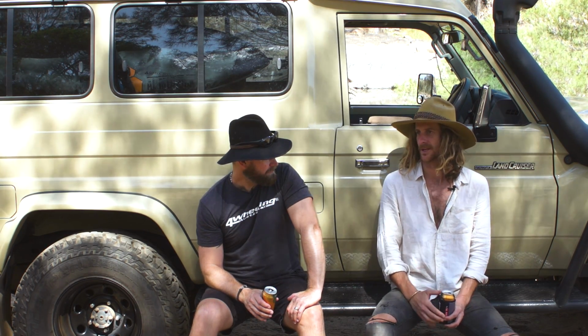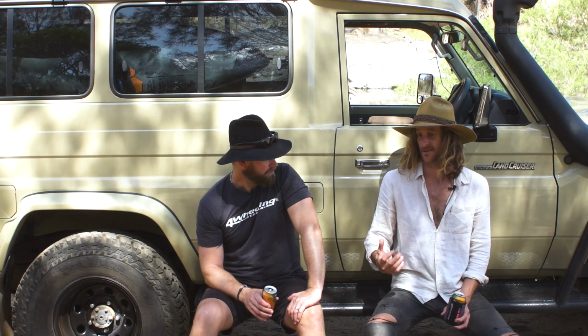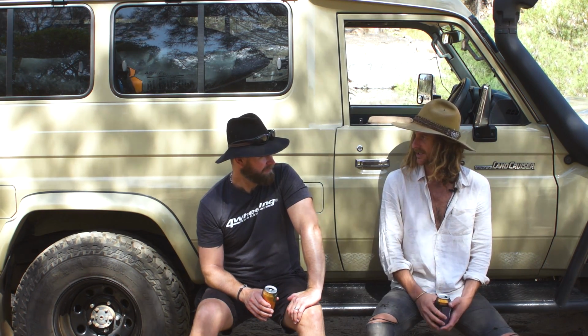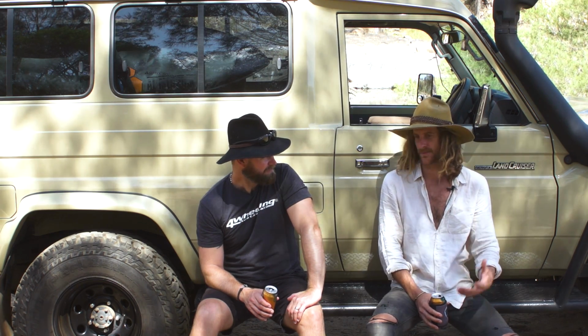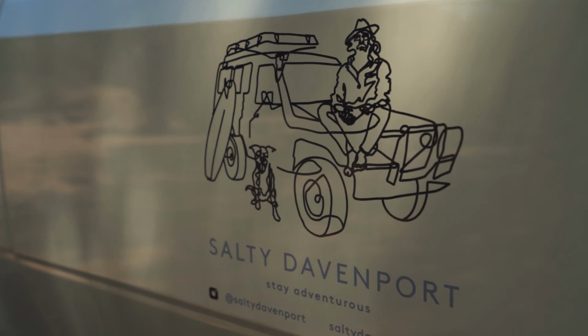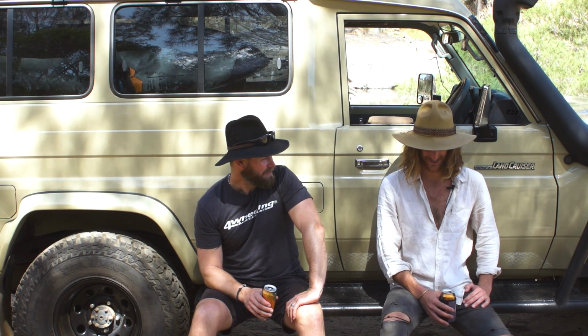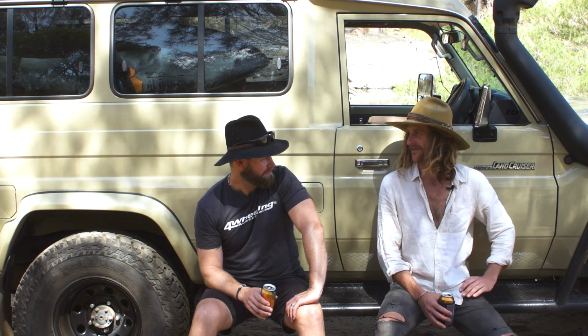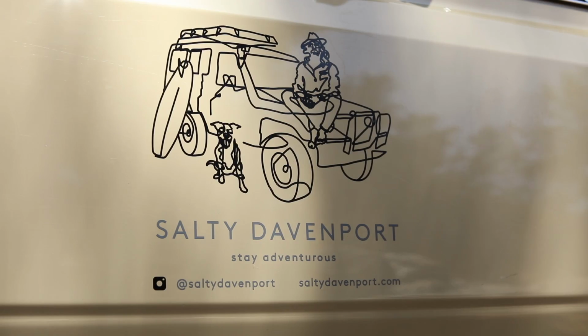I'd love to put more stickers on the car, but at the same time, I want to keep it just a clean image. Keep it totally my brand, and that's all I need. Don't want to look like a rally car. Oh, I just know that question is going to come. Be like a troopy with no Troop Carriers of Australia sticker. No, I get it a lot. But hey, I still get the Troopy sign driving down the road. That's enough for me.